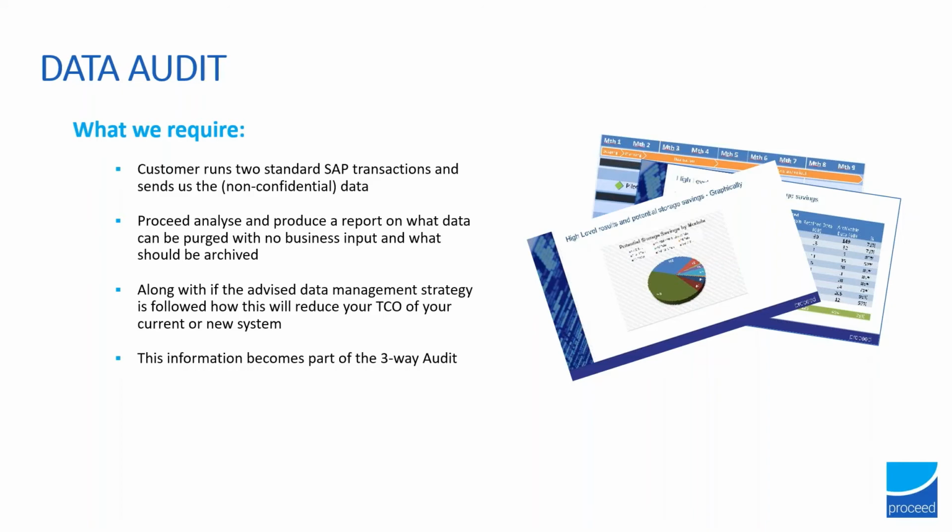we can then sit down and work out where we can affect your total cost of ownership, and also help include this in the 3-way audit, because as David just said, if we feed in the reduction in the data, potentially that can then be fed into the licensing, and then you can get the licensing saving.